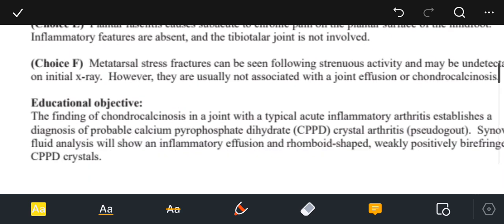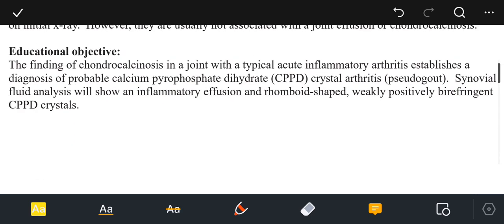The educational objective of this question is that the finding of chondrocalcinosis in a joint with a typical acute inflammatory arthritis establishes the diagnosis of probable calcium pyrophosphate dihydrate crystal arthritis, or pseudogout. Synovial fluid analysis will show an inflammatory effusion and rhomboid-shaped, weakly positively birefringent CPPD crystals.